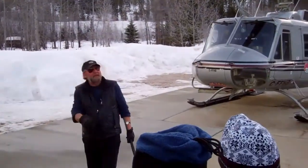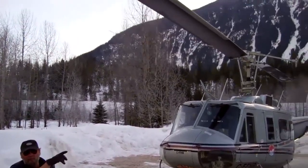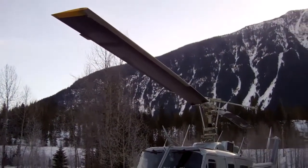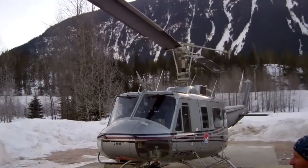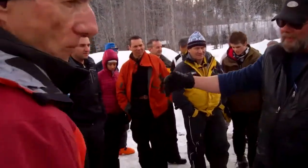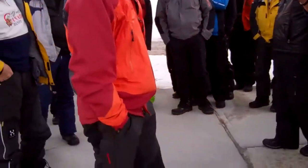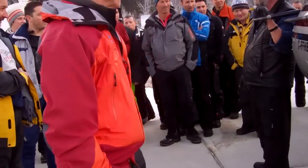And he'll stop skiing outside of these rotor blades. Okay? So whether this machine is running or not, you do not ski in any closer than where you're standing right now. You can then walk around the front of the helicopter. I want you to stay at least a meter away from the front. I don't want you to get so close that you may accidentally hit or grab one of these.